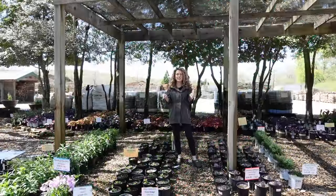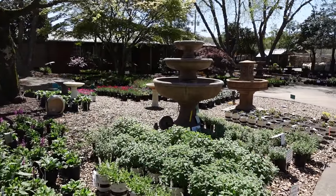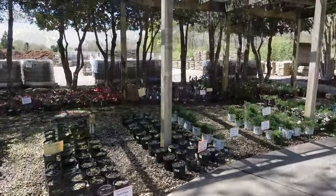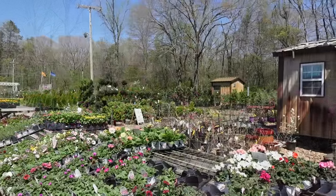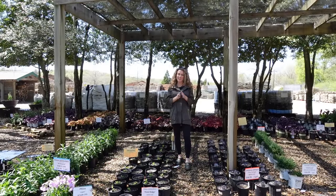Okay, we have made it to the garden center. This is my favorite nursery in town. It's locally owned. They have tons and tons of flowers and trees, and they have mulch, and everyone that works here is so knowledgeable about landscaping and about plants. So if you have the opportunity to support a locally owned nursery in your area this spring, be sure to do so.